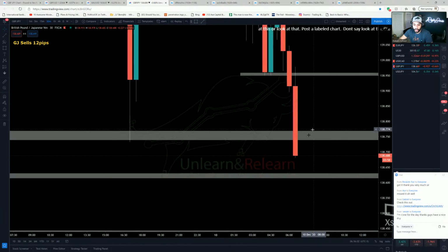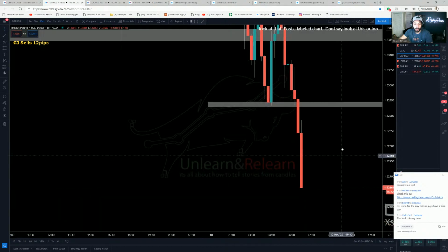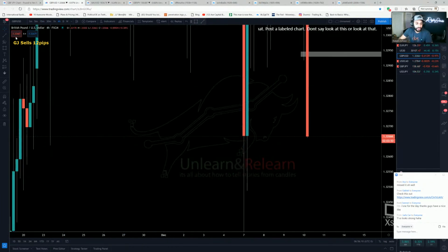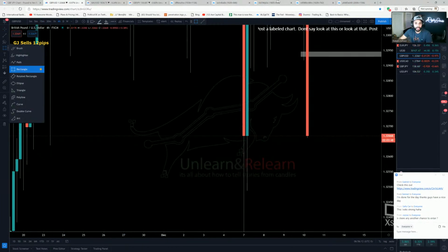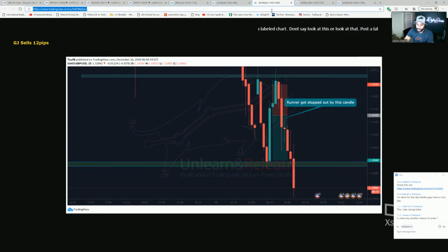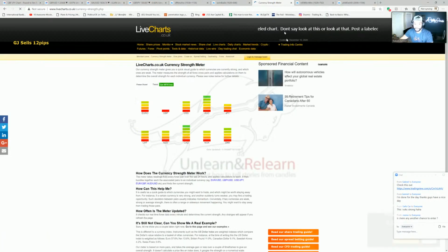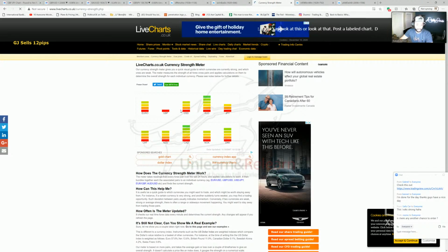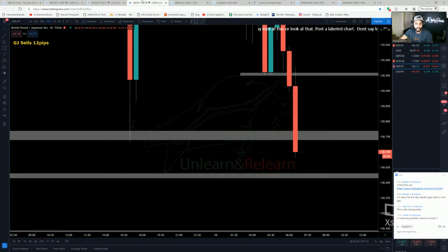Right, it's awesome, right down over here. I guess GU is, oh wow, GU is still dropping here. This is going to be a selling day for the pound. Let's take a look at the Chinese indicator and see what's going on over here. Pound is really weak, dollar is really strong, which is why pound USD is dropping. Yen is strong, so pound yen is dropping. Amazing.